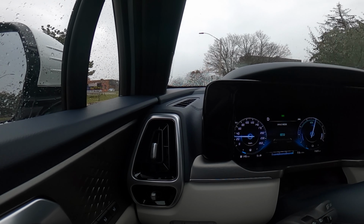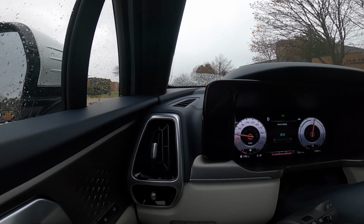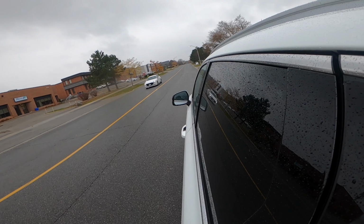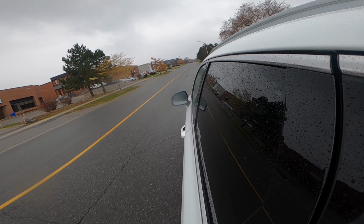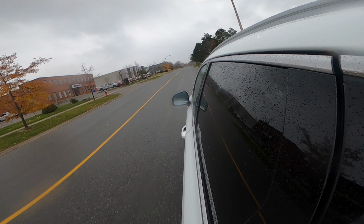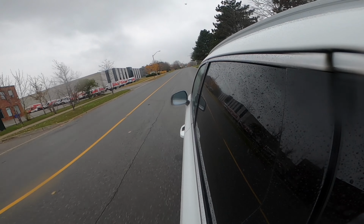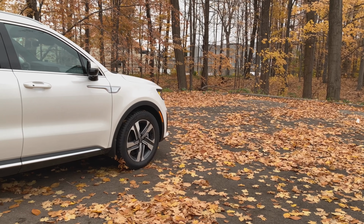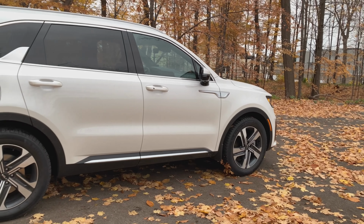Now, this being a 3-row crossover, it's higher, it's longer, it's heavier. Driving dynamics aren't bad, but it still is a 3-row crossover, so you can't expect to do anything in it that you could do comfortably in a sedan. But overall, as far as driving dynamics go, it's very similar to the gasoline version of the Sorento. Visibility is really good out the front, rear, and as well as the sides.